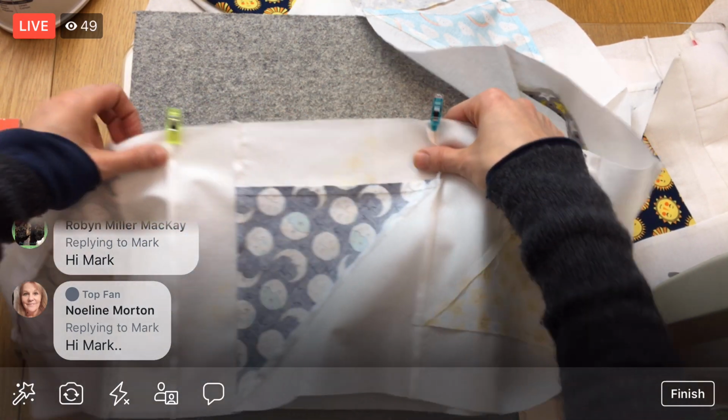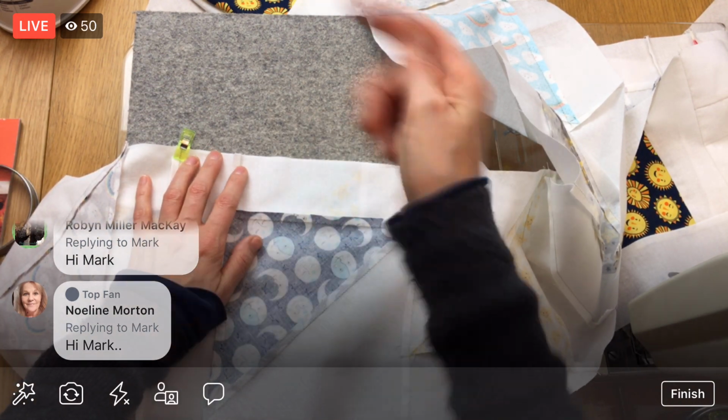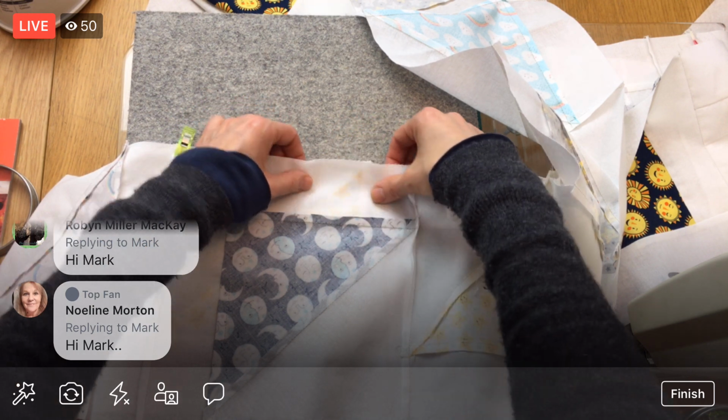I actually like using it for wrapping presents and stuff. Like wrapping it around a bunch of times and then doing a neat bow.